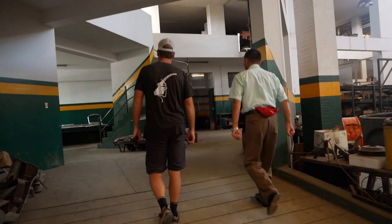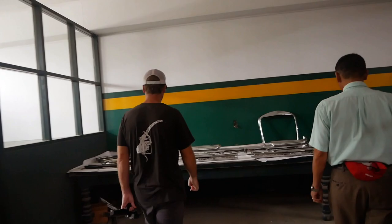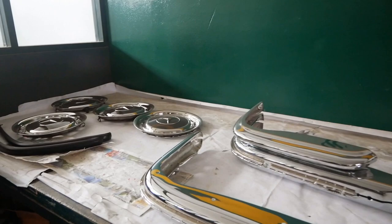So the Mercedes we just looked at, the gray one with the beautiful wood interior, this is all chrome for it. Oh, okay. Look at that, beautiful. I'm sure you can still get all the good materials and chemicals that make really good chrome too.